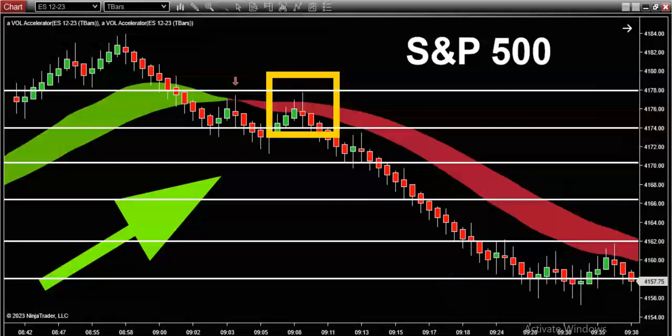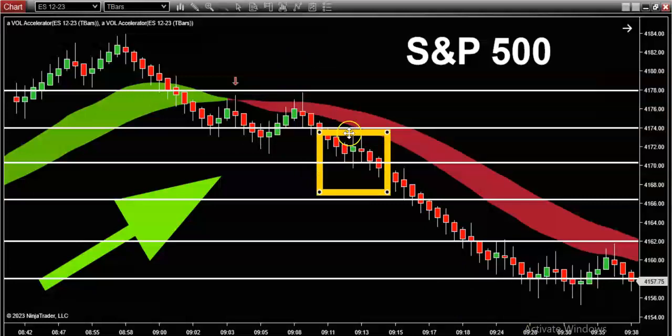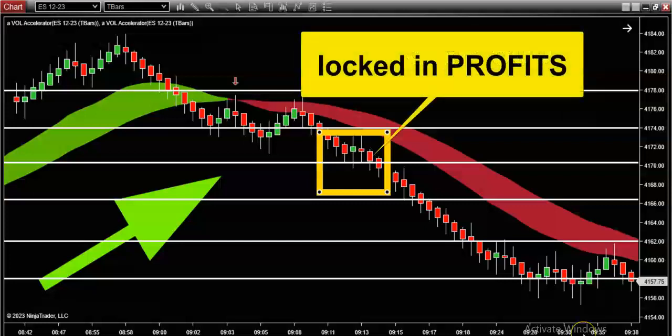Why do I love 1 to 1? Well, when the market hits 1 to 1 on my profit grid, which is right here, at this moment in time, guys, this is a risk-free trade. You understand? It should be your goal and your mission every day to remove risk out of your trading. Because when you can get to 1 to 1, what that means is you have locked in profits and you cannot lose on this trade. You understand what I'm saying?